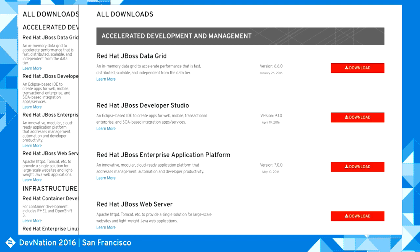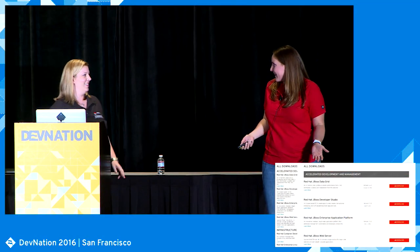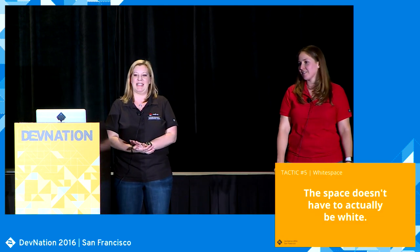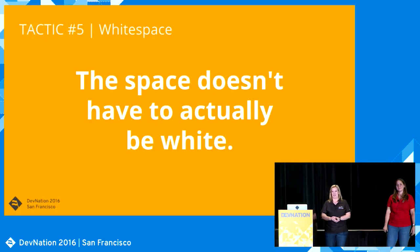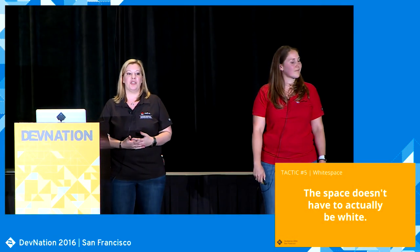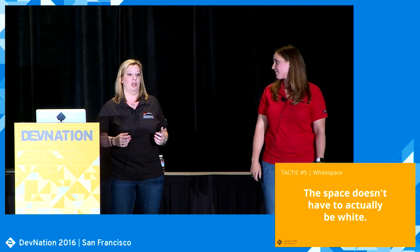So what if I have a lot of white space? I mean, it looks kind of empty if I have all this white space on my page, right? Well, it could, but you know what? White space doesn't actually have to be white. This is kind of a common misconception. Everyone's like, hey, let's just add some white space. And you're like, okay, so you add space that's white around your elements. And it doesn't have to be white. It really goes back to that idea that you need to have this space and this distance between the elements.